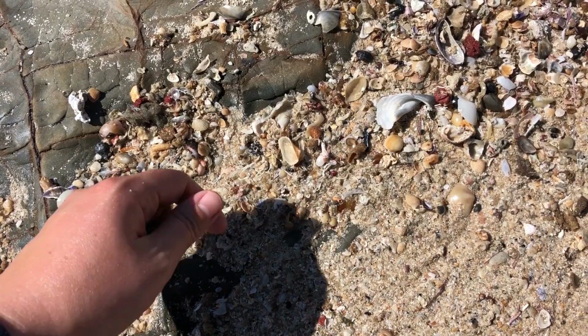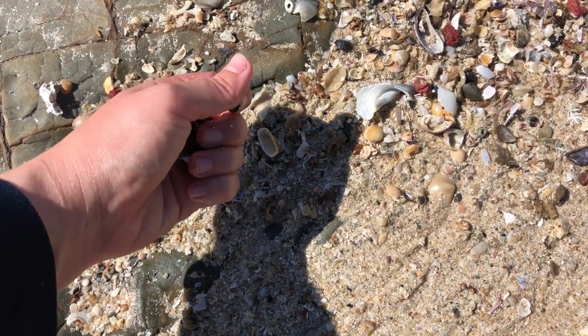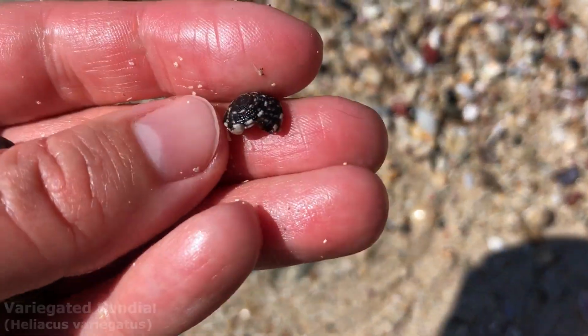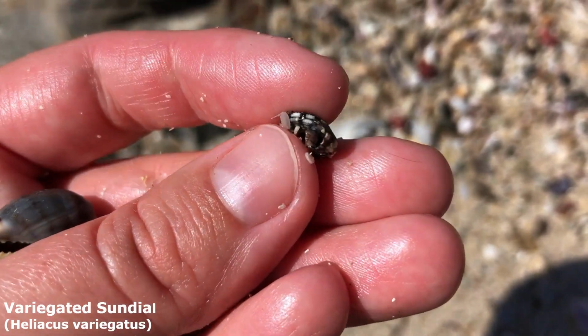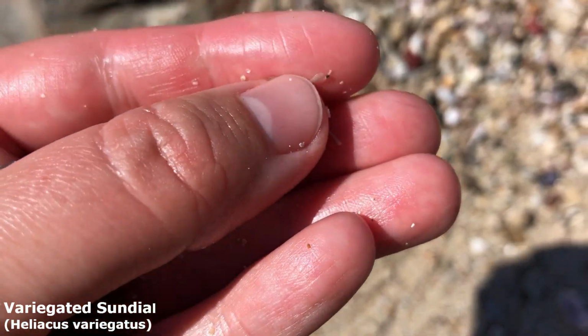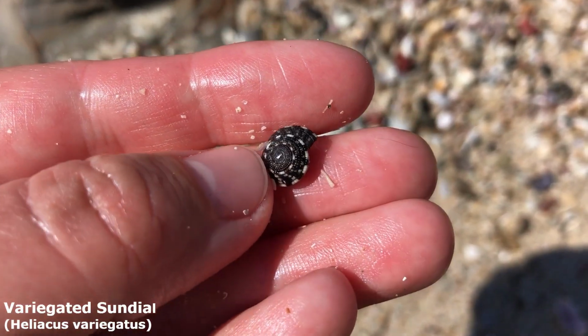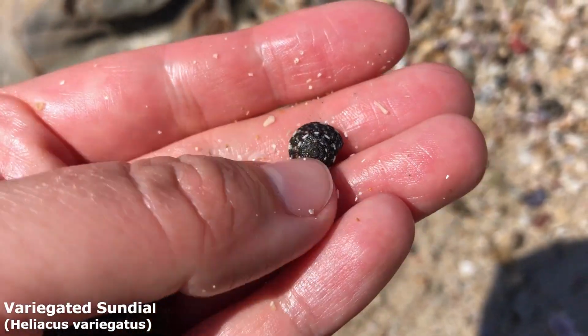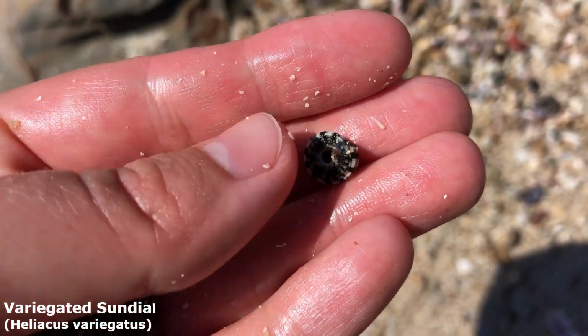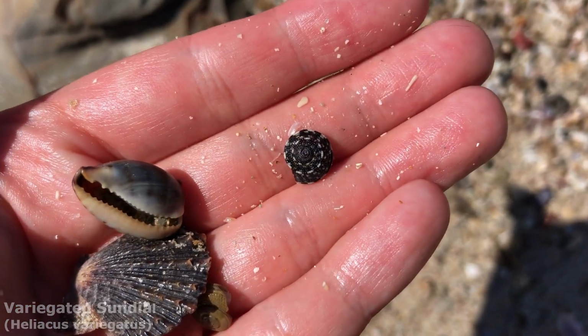How many of you saw that? I nearly overlooked that entirely. He's very cute. Yes, he has his tip, and there's no operculum in the opening, so it's definitely an empty one. These little sundials usually have a soft operculum. This black guy is a variegated sundial. It's one of the different small sundial species that we can find from here.